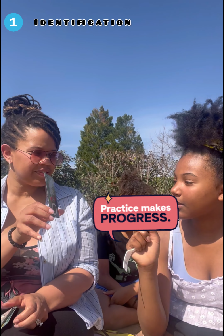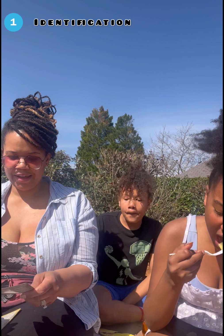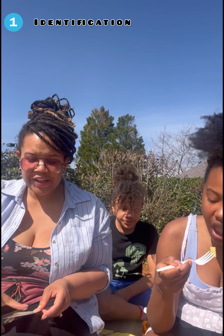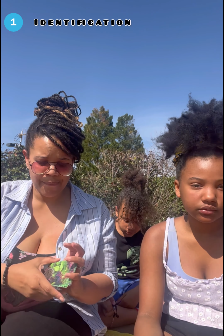So right, this is one way. What is this? Raspberry. Okay. Okay, I'm going to give Sadie one. How about this one? Elderberry. She got it right. Okay, so that's one way, is just to identify the plant, and that's perfectly fine just to use the cards just for that.